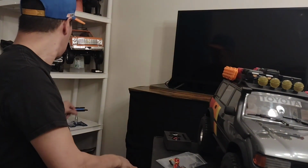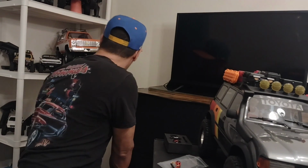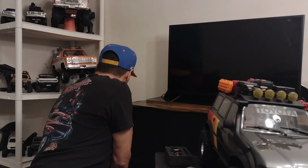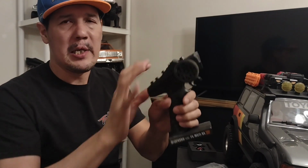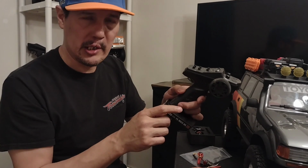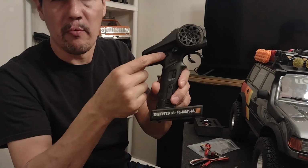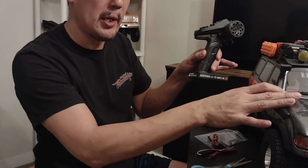So as far as the controller that comes with this guy, let's see if I can find it. I don't think I have it, but I'll give you an idea. This is the controller for the K5. It's basically the same thing as the one that comes with this one, but it's got less channels. This is 11. This one is a 6 channel. But this switch right here is back, forth, middle, stop. This one's not functional on the controller that comes with this rig.